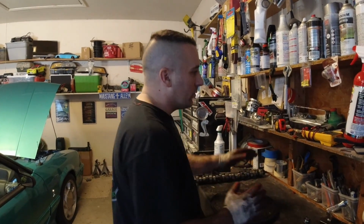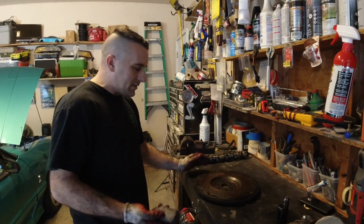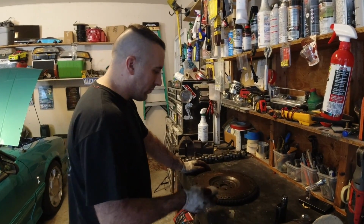But anyway, let's talk about the flywheel real quick. So on it, it's just got some surface rust. So let's get that off and let's see what this thing really looks like.